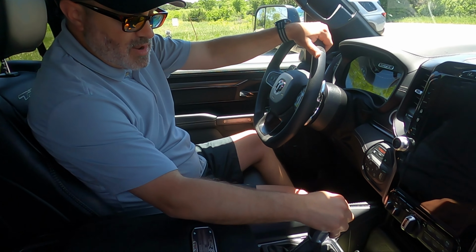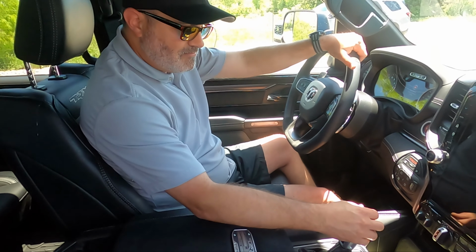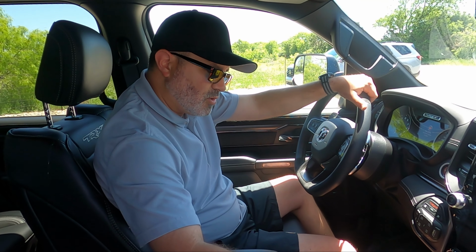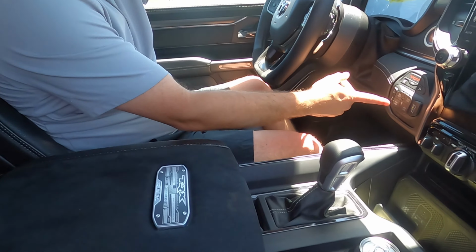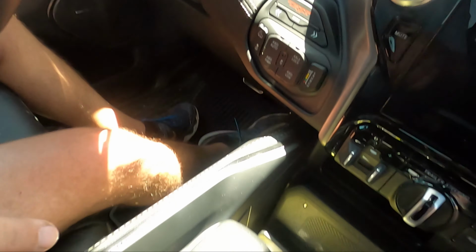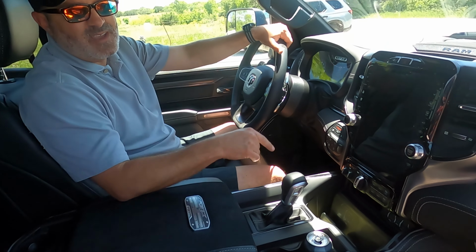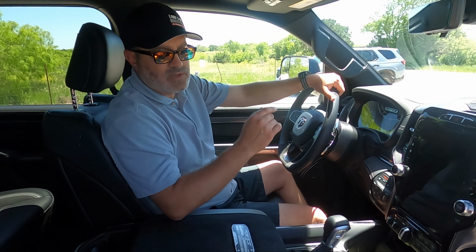That's okay. Ram made it really cool. We got a shifter here so you can feel like you're in Fast and the Furious, which I don't really like because you just lose storage. On other Rams you just get a dial and it's out of the way. Well, they needed to put the TRX button here. That's why you lost the dial. But Brian, look at this handle. You see the up and downshift are actually orientated in the right direction. Yep. Thank you, Ram. Thank you, ZF. Whoever did that, we really appreciate that.